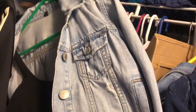I wear this a lot, actually. And I really like the way it fits on me. This is just a plain American Eagle denim jacket. I've had that forever. It's a bit cropped. I might resell this, actually. Actually, I am gonna resell that because I just noticed I have 3 denim jackets in here and I don't need that many denim jackets. So that's going in the resell pile.